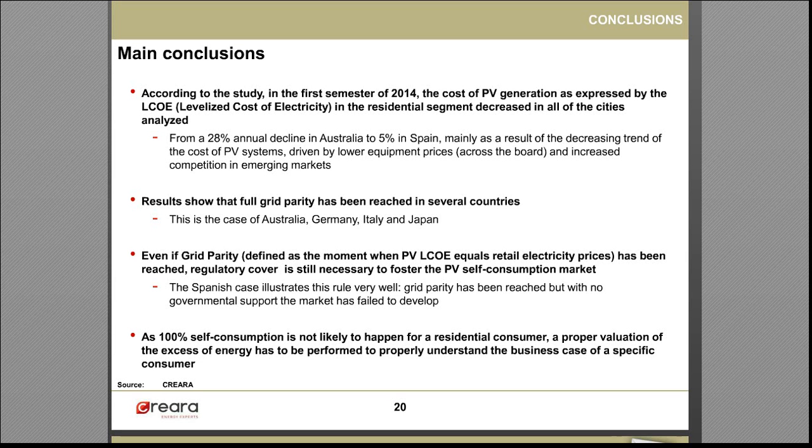As I told you before, some of the countries have reached full grid parity, and these are Australia, Germany, Italy, and Japan. But also Mexico and Chile, which are not in this presentation, have reached full grid parity, and you can see it in the report. I know that in some places, like Spain, we said that grid parity has been reached, but as I said before, regulatory support is really necessary to foster a self-consumption market for PV. So we have to see in future issues of the GPM how this regulatory support evolves in these countries, because some of them can change really from one year to another depending only on the self-consumption regulatory support.